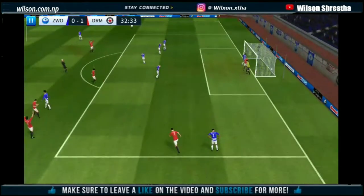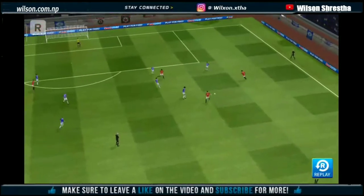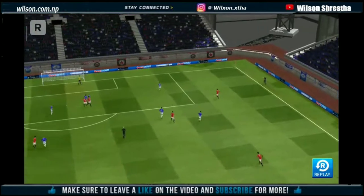Gets the shot in. Good save. His first goal for the club. What a moment. Here's a replay of that great goal.